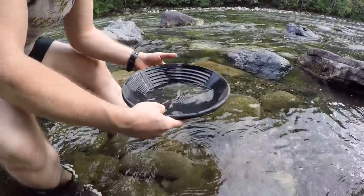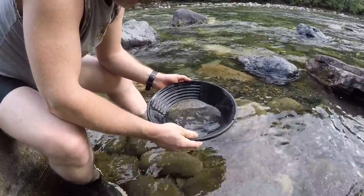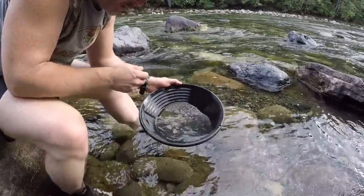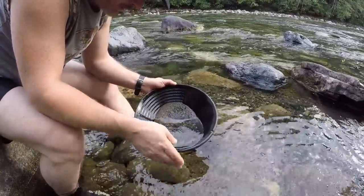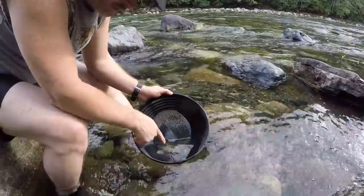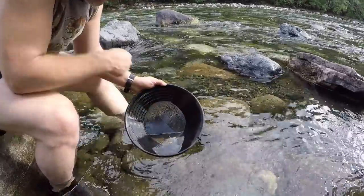Now I'm going to start back panning. So you've seen gold, so now you're changing your process? Exactly. So instead of putting the heavies or the lights directly into the river, I'm going to wash it down. And this is a second capture system. If you miss something up here, we'll catch it down here. Nice.